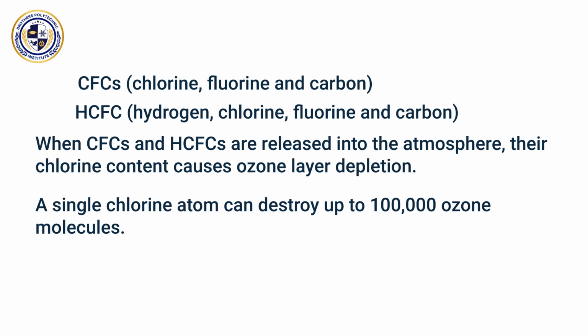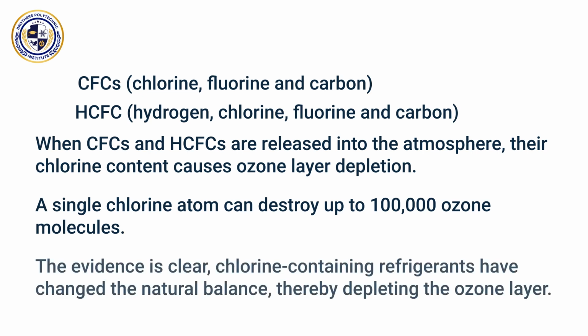There has been some controversy over the issue of ozone depletion. Some believed that the chlorine found in the stratosphere comes from natural sources, such as volcanic eruptions. However, air samples taken over erupting volcanoes show that volcanoes only add small amounts of chlorine to the atmosphere, compared to the amount of chlorine added to the atmosphere from chlorine-containing refrigerants. The evidence is clear. Chlorine-containing refrigerants have changed the natural balance, thereby depleting the ozone layer.